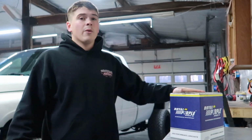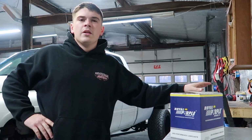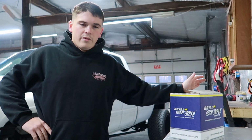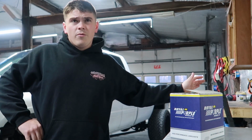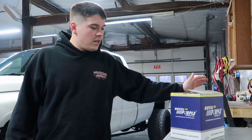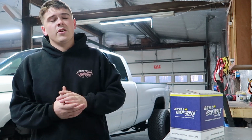It is currently a Wednesday afternoon. We just got home from work, and today we're getting started on doing a fluid change in my 2001 Dodge Ram. This truck has the NV5600 transmission, so this should be the same for all NV5600s from, what is it, 01 to 05. I think they switched it, maybe it was 04. If your truck has an NV5600, you can reference this video a little bit, hopefully if you've never changed the fluid in your transmission.